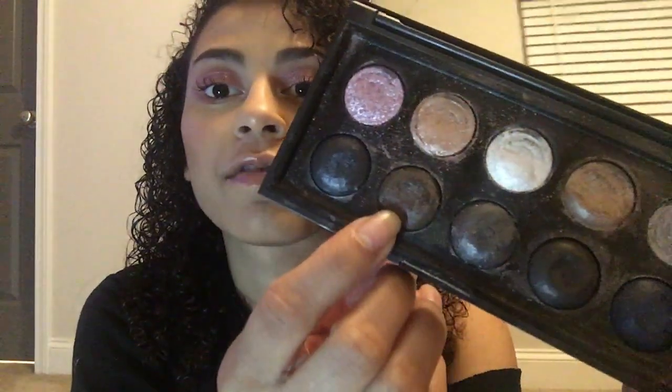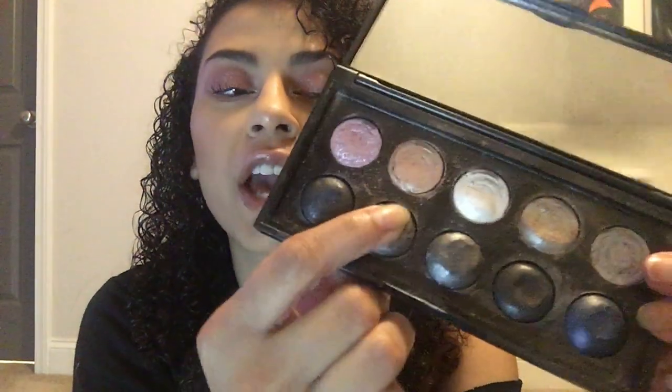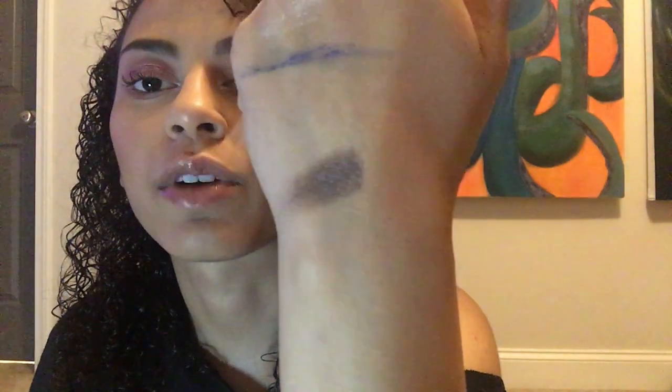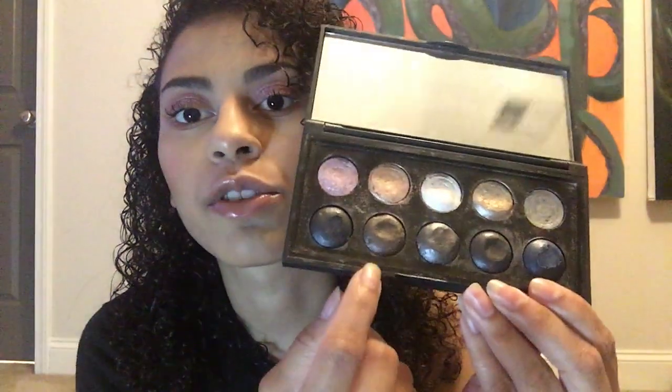I have, however, found a way to use this brown shade, and let me swatch it for you. It's kind of a shimmery brown, but there's not a whole lot of shimmer in it, and so that makes it perfect for putting in my eyebrows. I actually have it in my eyebrows today, and that's how I was able to create such a decent dip in that.